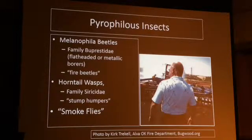They're horn-tailed wasps. And then, if you've ever been doing mop-up after a wildland fire, you know that one of the ways you can find hot spots is by looking for these swarms of little tiny flies, little gnats. Sometimes they're called smoke flies. And if you take off your glove and put it there over where those insects are congregating, you'll find that it can be very hot there, up to 300 degrees. And they'll actually come in and they're attracted to that.